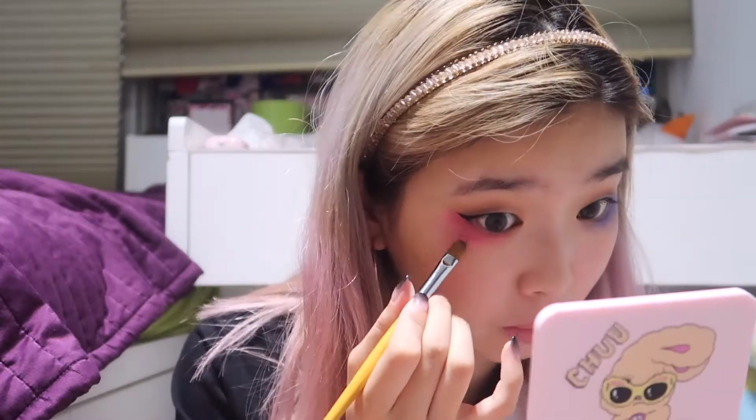I basically did the exact same thing but in blue. And the thing that I like about Harley Quinn as a makeup look is that because her whole character is very messy and very crazy, the makeup doesn't have to be perfect, so you can literally go crazy with the colors. Taking a flatter brush, I packed on more of the color because I wanted it to be more vibrant.